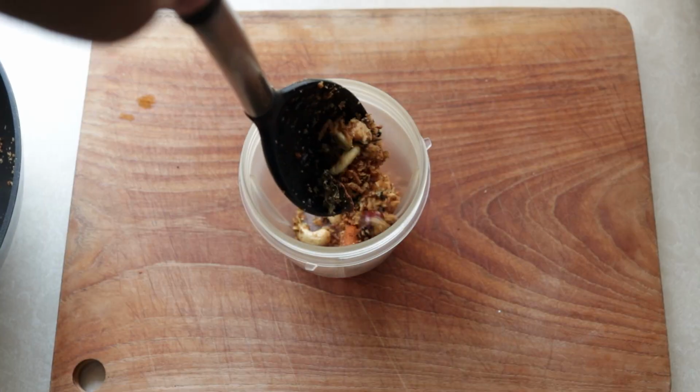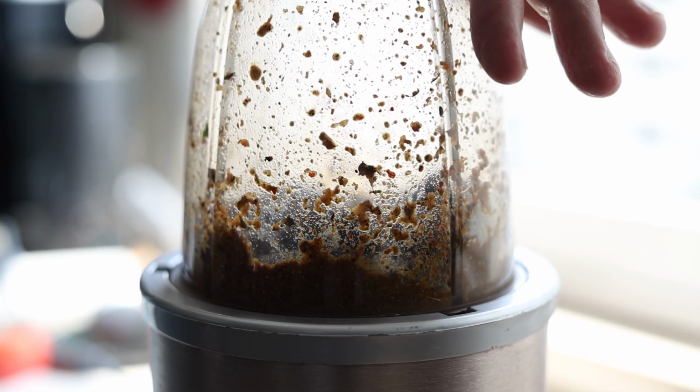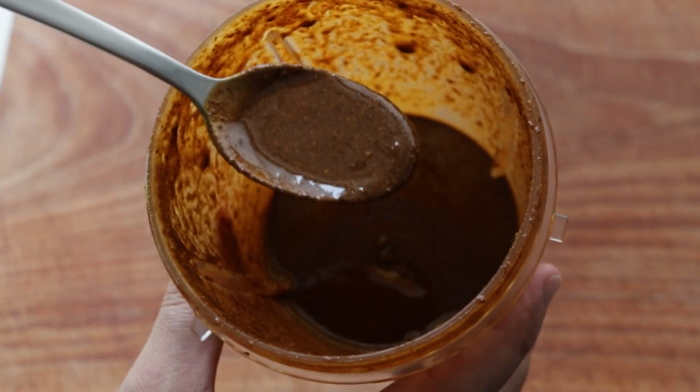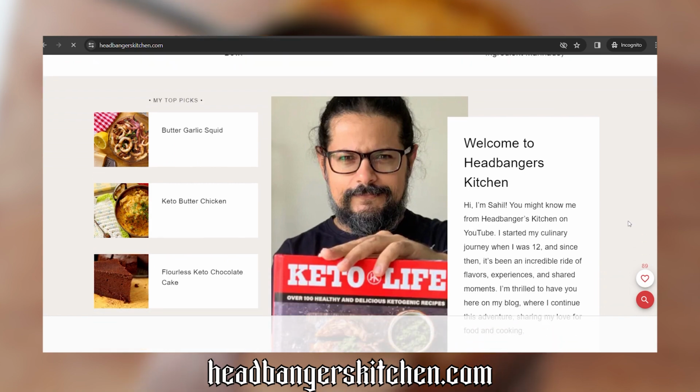Once it's cooled down, I add it to my blender and then I blitz it. And I'm not sure if I should have added some water, but basically my blender is so powerful, it blended it into almost like a nut butter consistency. But let's see how it turns out. As always, read the blog post on headbangerskitchen.com for updated details.